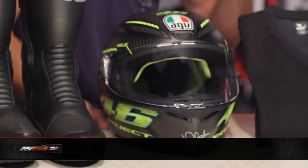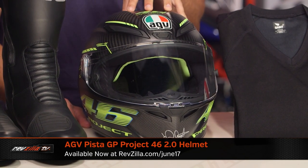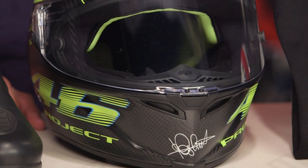Now, center of my table, we know this helmet, we love this helmet. This is the AGV Pista, and this is the Project VR46 2.0 helmet. 20% off. Started at $1,400, $280 off. Now it's coming into the low 1100s. Remember, this is the Valentino Rossi carbon fiber juggernaut. Now they're making room for the new Pista GPR with a different vent scheme and some upgrades that just came out.